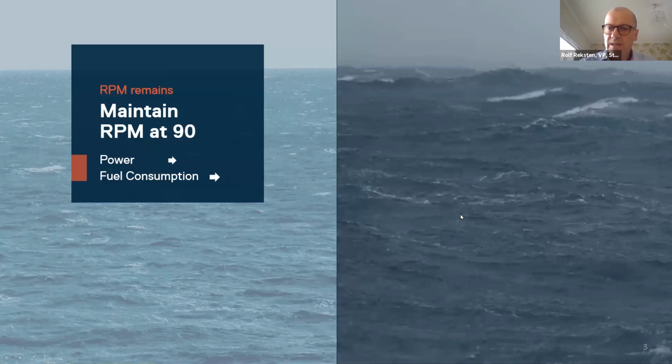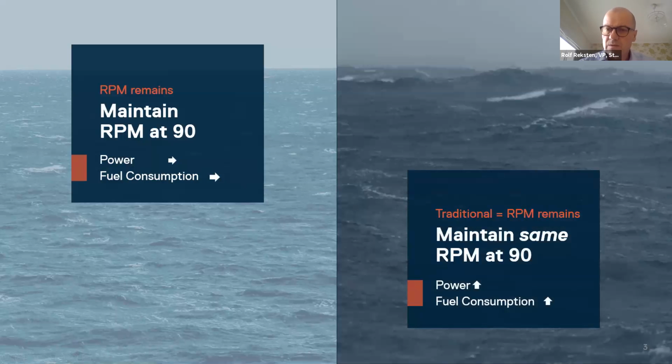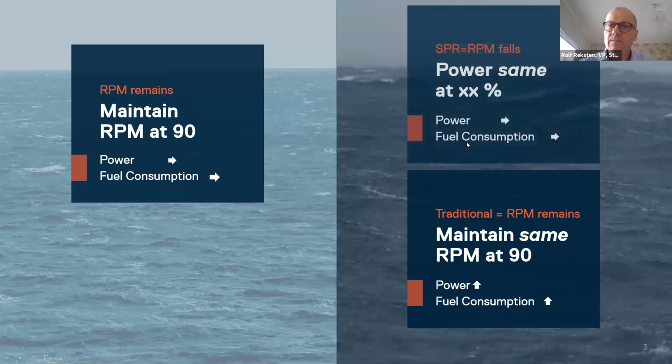But then on the right-hand side, you start to meet the weather, as is the real life situation. Traditionally, speed orders or RPM orders are given, and you want to maintain the same RPM. But in this virtual uphill scenario at sea, the power will need to be increased, and the corresponding fuel consumption will need to increase to maintain that speed. So what strategic power routing does is allow the RPM to fall. With the RPM falling as you're meeting weather conditions, the power remains the same and the consumption remains the same and predictable, but of course, the vessel will reduce speed. The speed will be affected by this, and it will go slower in these conditions.